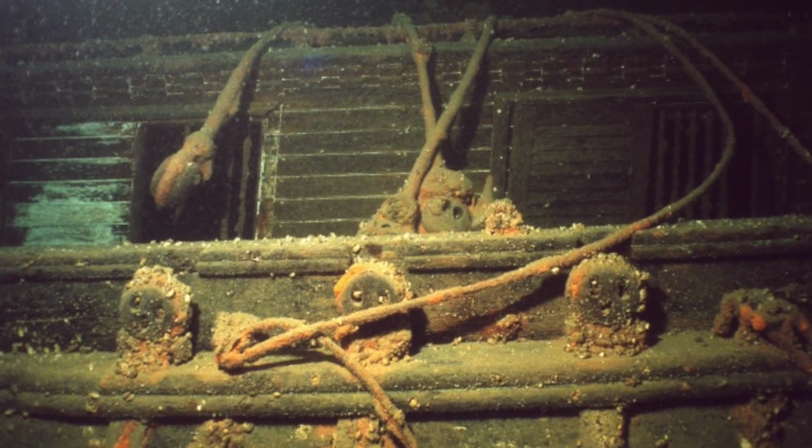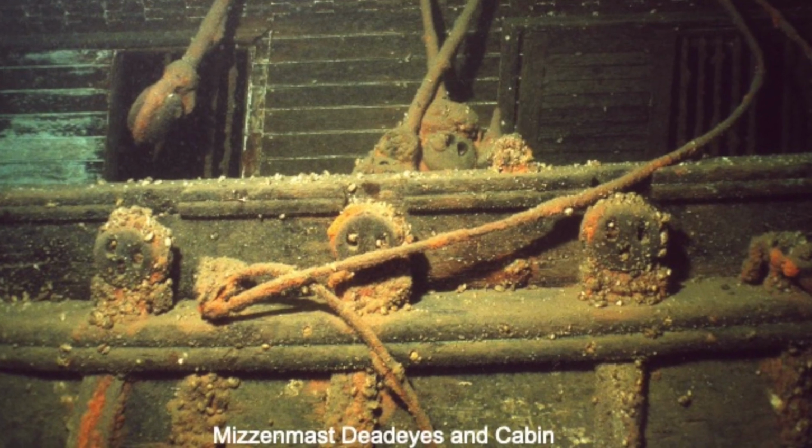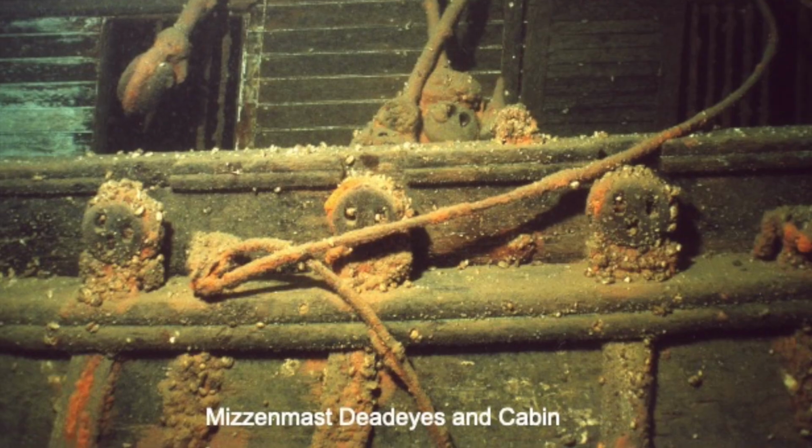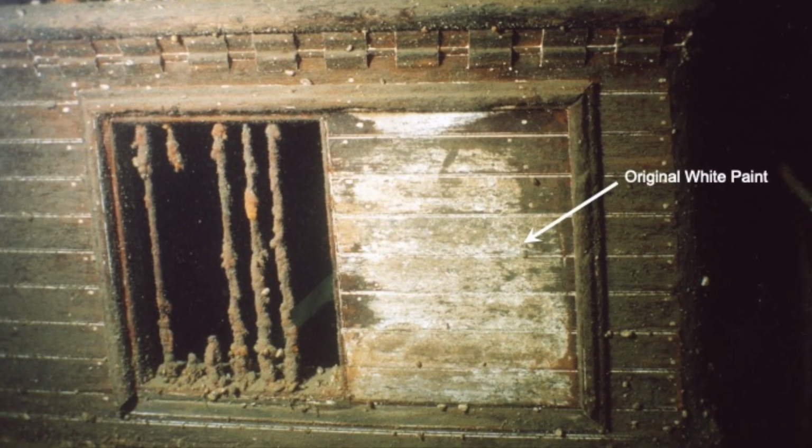Here's the cabin. You can see dead eyes and the chain plates that would have held the rigging. And there's the rigging for the mizzen mast at the stern. You can see the cabin behind. And you can even see the original white paint. I mean, this is incredible.